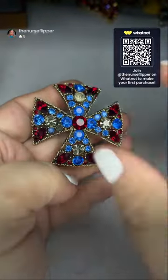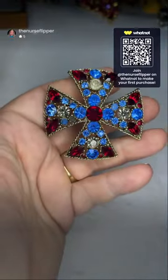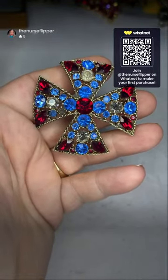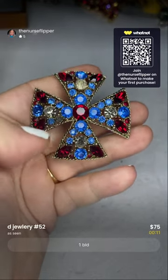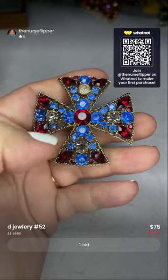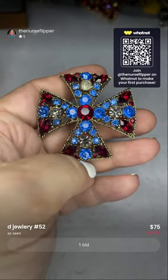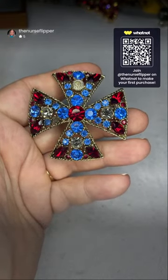All right, this is a Juliana, guys. Red, white, and blue Maltese cross. And this one we are going to start at $75 for 15 seconds. It is absolutely amazing. Miss Rhonda in the lead. And I found somebody that has a bunch of Juliana. I have to save my pennies, though. Great buy, Miss Rhonda. Thank you, ma'am. Beautiful, beautiful buy.